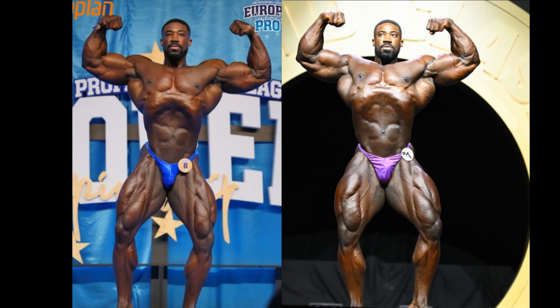Look at the legs. He has, oh gosh darn it, 5, 6, 8 inches? Maybe more on those quads? This is unbelievable. This is unbelievable. Definitely a weak point for him back at the Europa. Now, here's where I say he was no better. He had improved for sure.